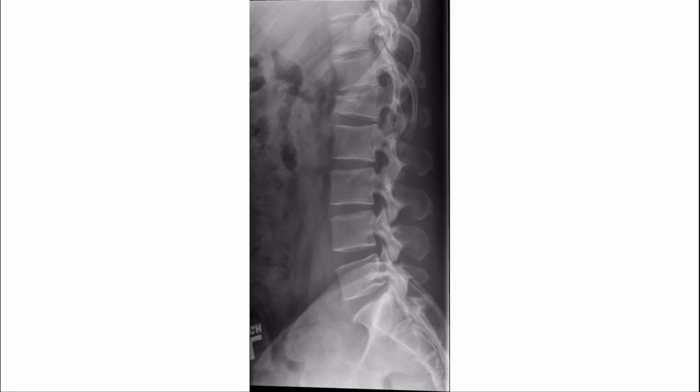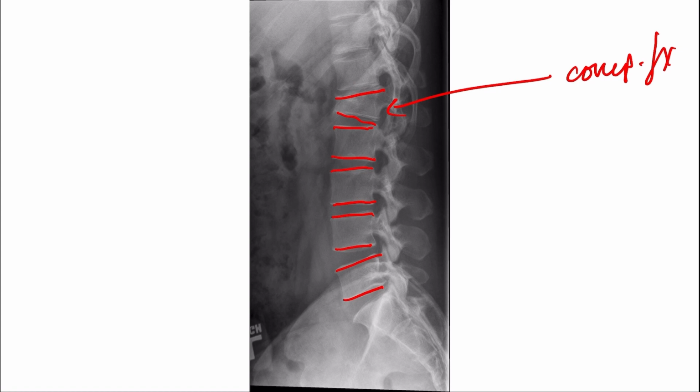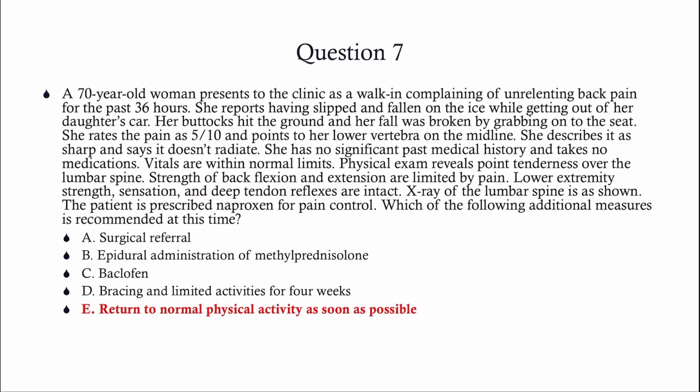What is going on here? This is a compression fracture. Very common in little old ladies with osteoporosis who slip. So when you're looking at these vertebrae, the top and the bottom aspect should be parallel, okay? More or less. Okay, so notice how these are all parallel, regardless of how they're oriented. Well, look at this. Not parallel. Compression fracture. Okay, very simple. Not a big deal. It hurts, but it's not a big deal.